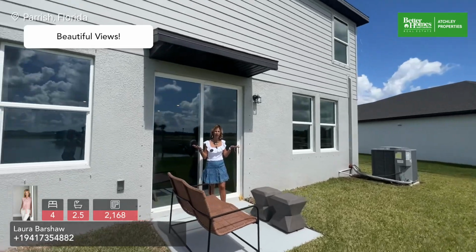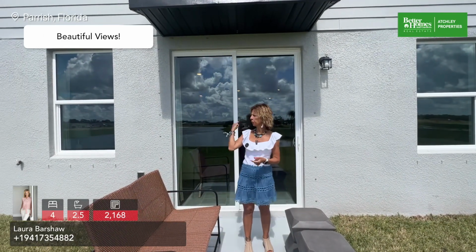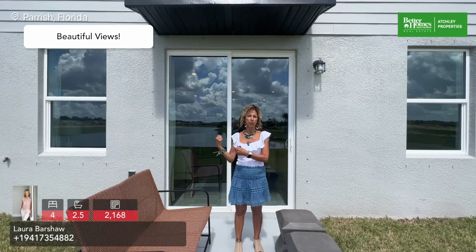What a beautiful view. I hope you enjoyed the tour of the Yellowstone, the two-story home. It's four bedrooms, two and a half bath, two-car garage. We do have some quick move-in homes with this floor plan.